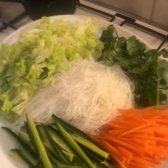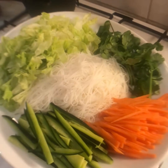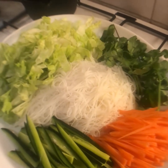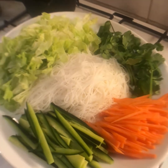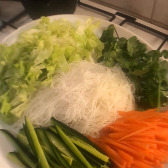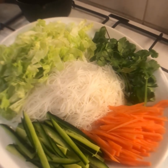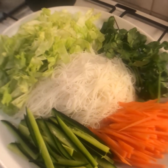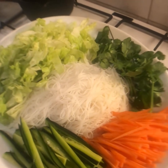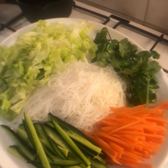And this is what I'm putting in my fresh rolls today. I've got some cucumber strips, which I showed you how to do, some julienne carrots, but you can just use shredded if it makes your life easier, some plain old shredded lettuce, some cilantro, which I leave a little bit of the stem on if it's nice and tender, some scallions, which I didn't have room for on this plate, and those vermicelli rice noodles, which I've soaked just according to the instructions on the bag.